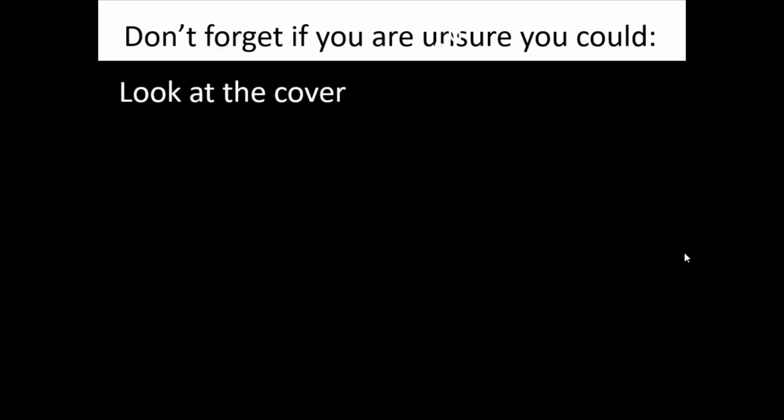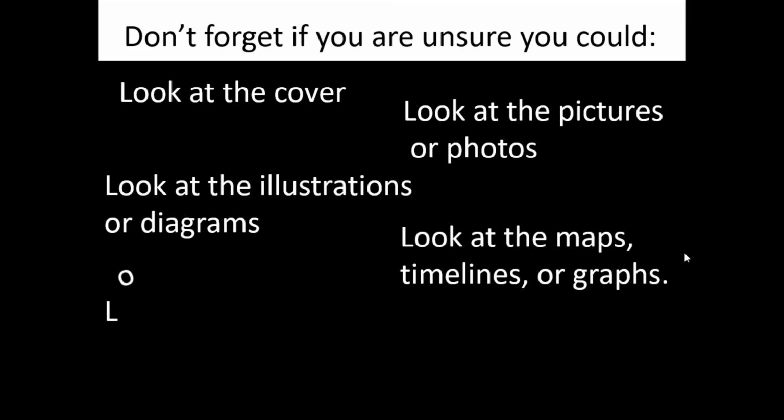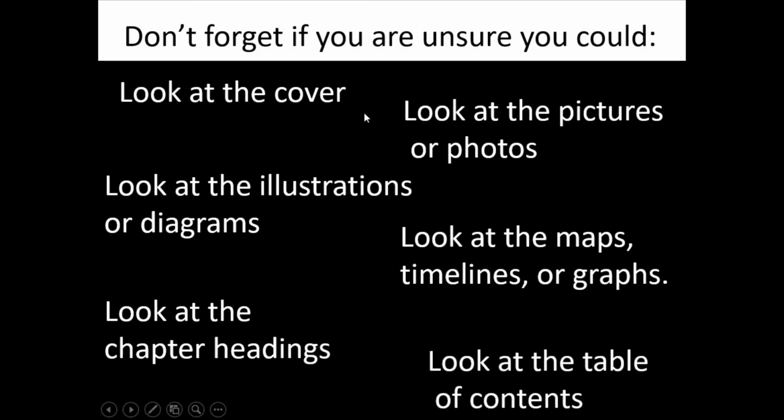All right, so again, if you're looking at a book and you're unsure if it's fiction or nonfiction, these are some hints to help you out. You can always look at the cover, which is what we usually do. Look at the pictures or the photos. Look at the illustrations or diagrams. Look at the maps, timelines, or graphs. Look at the chapter headings. Look at the table of contents. All right.